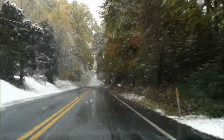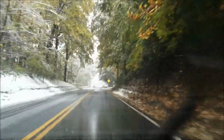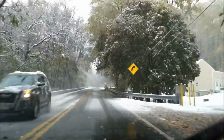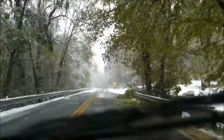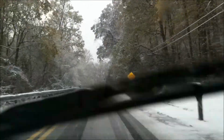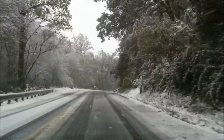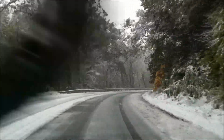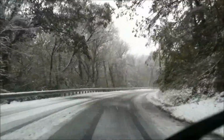I definitely see a lot more snow on the road here now. We had a couple of branches come down just right there. So definitely a lot more snow on the road now. Slow down things here a little bit as we get into more snow.